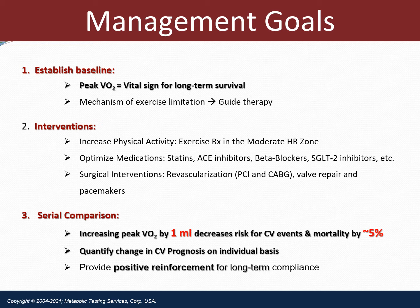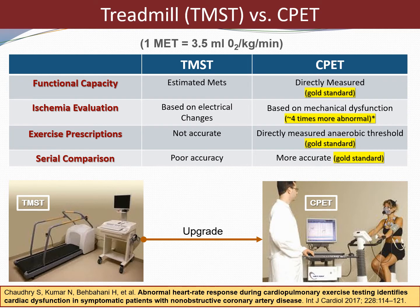So small changes in exercise capacity can have a big change in prognosis, and by providing patients this type of positive feedback when they exercise or add intensified medical therapy, it helps to give a positive reinforcement to help maintain long-term compliance. Where CPET testing fits in the clinical management of patients is actually to just replace the treadmill stress test because it's safer, better tolerated, and collects more accurate diagnostic and prognostic information.